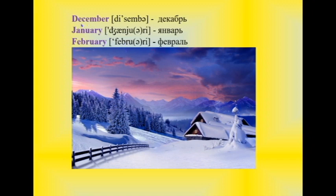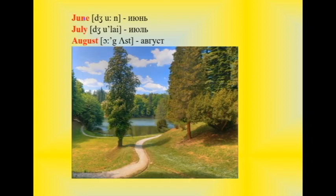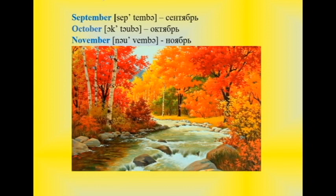My dear friends, and now we must repeat months of the year. Repeat after me. December, January, February, March, April, May, June, July, August, September, October, November.